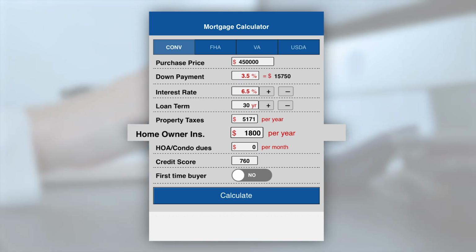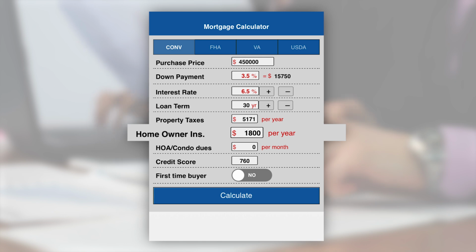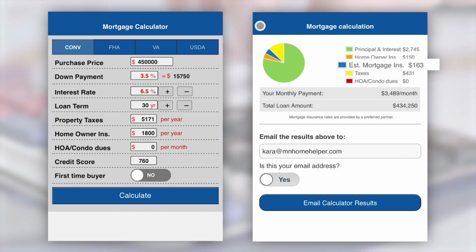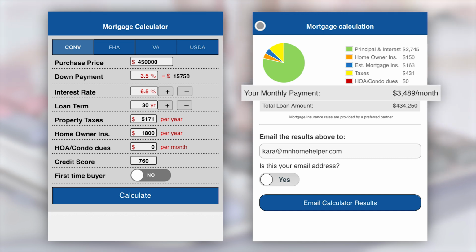The square footage is kind of the same as the last one, and I don't think it's going to go up that substantially. So this is going to break down to a principal and interest payment of $2,745, homeowner's insurance of $150 per month, estimated mortgage insurance of $163, taxes at $431, bringing you to a grand total of $3,489 per month.